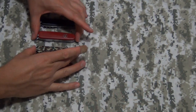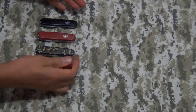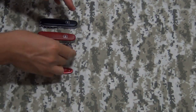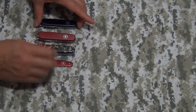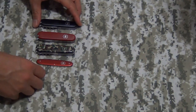It's also a little bit odd because it's harder to handle because of that thinness. This will fill your hand very well. This instead, you have to be a little more thoughtful about how you use it. But I do like it. That's the last Victorinox of my gentleman collection.